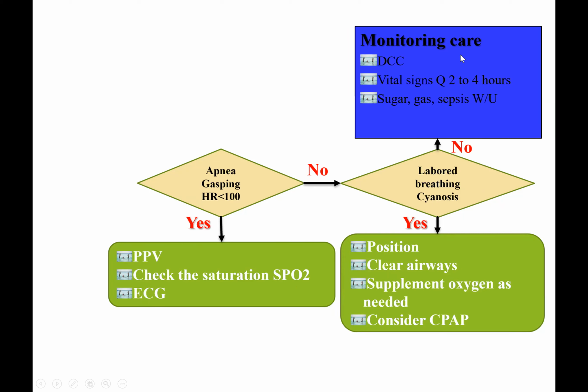A well baby care done by a midwife is not acceptable here. The baby has to go to a room where we monitor the baby. This is the indication. This baby needs stimulation.